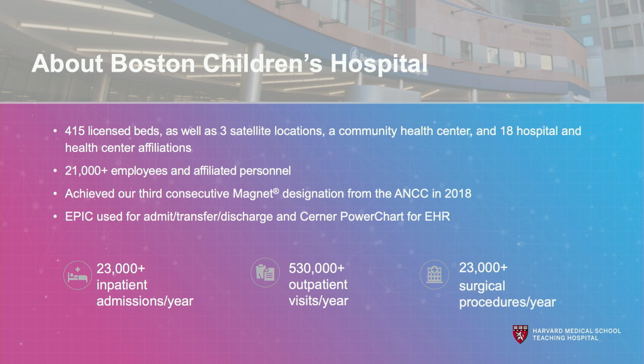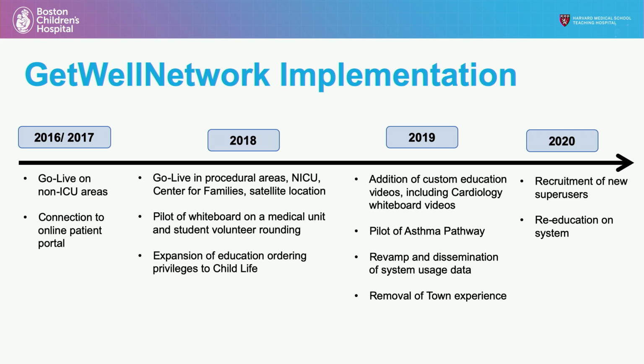So Boston Children's as a whole is a 415 licensed bed hospital. They do have satellite locations, a community health center, 18 hospital and health center affiliations, and they do great care for their pediatric patients. They're very proud of their three consecutive Magnet recognitions, so Magnet designation. And just as background, they are integrated with both Epic and Cerner. Actually, they use Epic for their ADT system and then Cerner PowerChart for their orders and documentation.